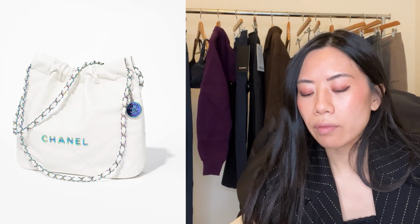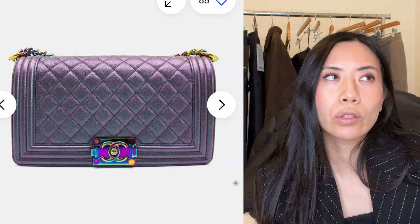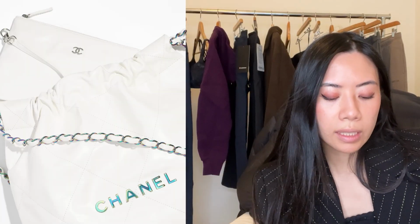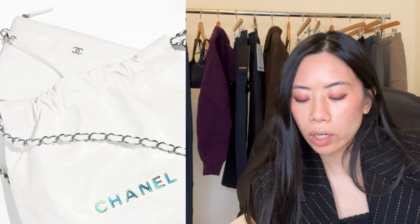And every time they've done rainbow hardware, depending on the season, they've also resold for really, really good value. I love the 22 collection where they had the iridescent leathers and hardware. Absolutely gorgeous. This isn't quite the same level, but I do like the little mix up with the hardware.